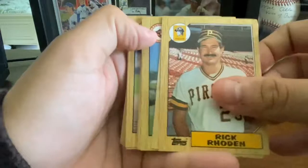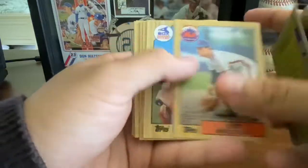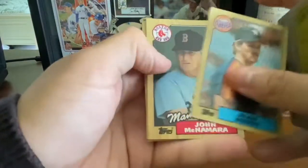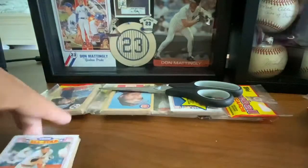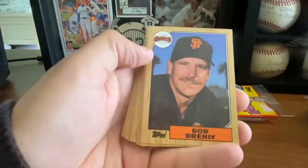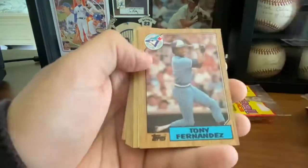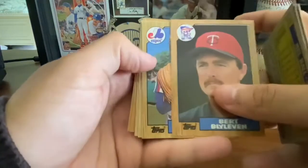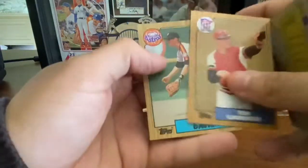This group, Rick Rhoden, Darryl Boston, another Lee Smith, and this pack has a Lance Parrish All-Star card, Bob Brenly, another Gator, Tony Fernandez, Sosa, Righetti, Mel Hall, Bert Blyleven, always put that off to the side, Ron Washington, Terry Pendleton, Tim Laudner, Glenn Davis.